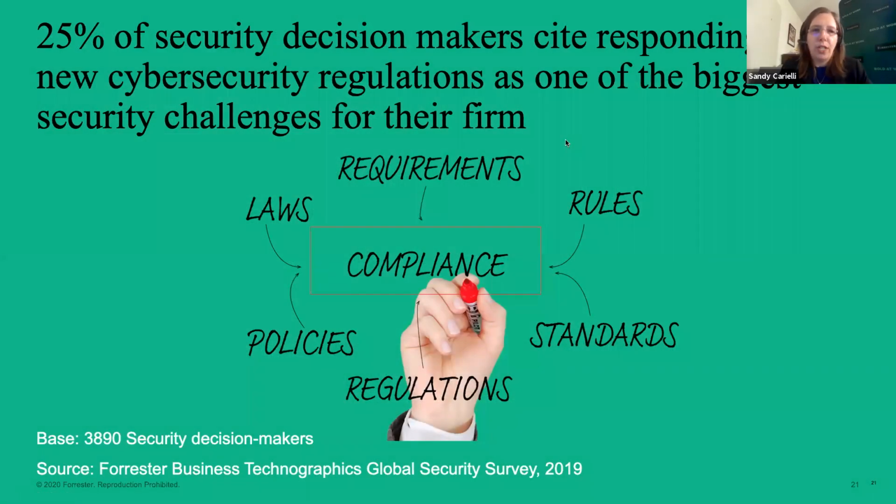So what are we seeing as challenges? Well, regulatory is still way up there. You ask security decision makers about some of the security challenges for their organization, 25% of them cite responding to all those new cybersecurity regulations. And there have been a host of them that have cropped up over the past few years that need to be responded to. There are also a bunch of challenges with respect to how do you manage those regulations in current times as regulations are evolving, as needs are evolving.